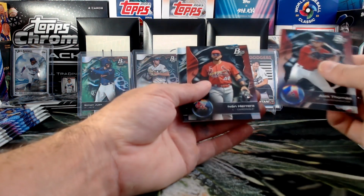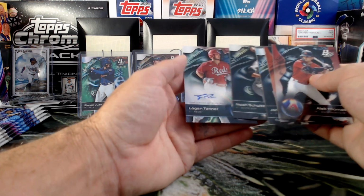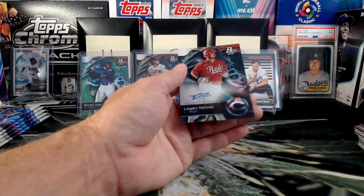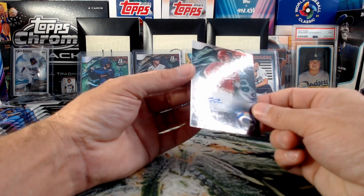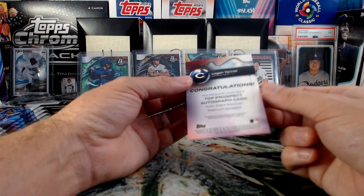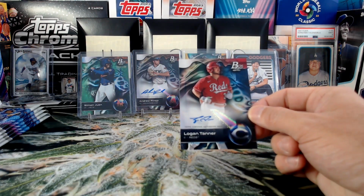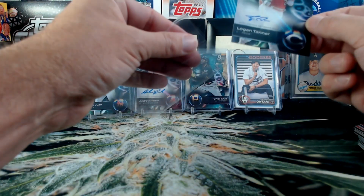Alec Thomas, Ivan Herrera, Jacob Miller, Noah Schultz, and there's our second auto. Logan Tanner, another base auto for the Reds. That was Drystat? Reds, yep, Drystat.